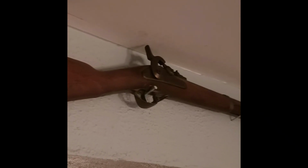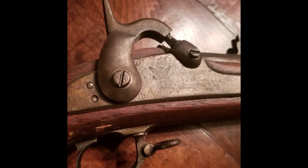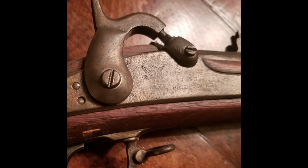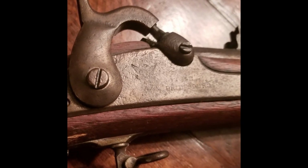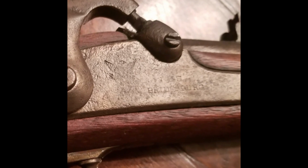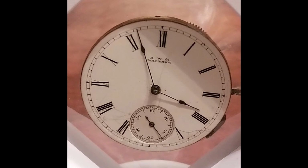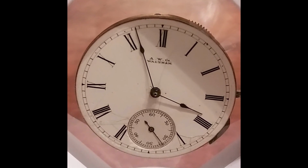Over here is a Union rifle used in the Civil War. It's a Union musket stamped with a U.S. for United States. It was manufactured in 1863 by Alfred Jenkson's son at the Bridesburg Machine Works in Bridesburg, Pennsylvania, for the Union Army. And here's what's called a William Ellery pocket watch.